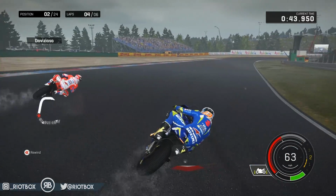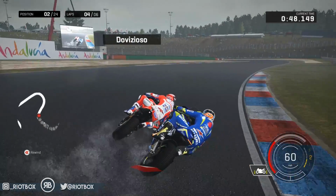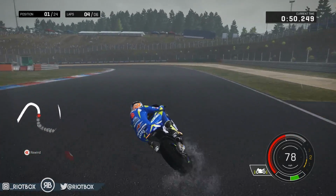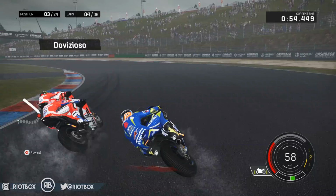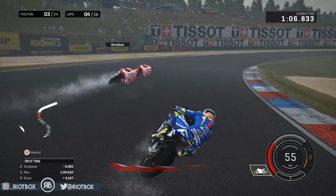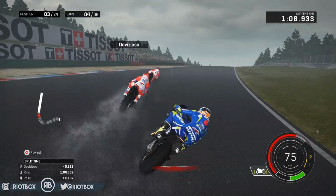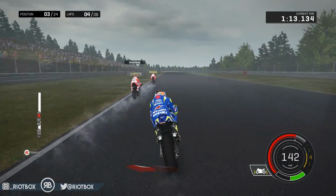Ooh, contact with Dovi, our championship rival right now. Side by side with our rival. Ooh, having to lift up as Lorenzo comes back at us. He's going to get both of us, me and Dovi, and I've dropped back into third place. Ooh, so Rossi, you can see him. He's right there as we try to put the power down. He's right there. There he is.